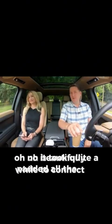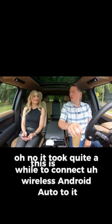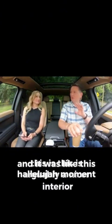The TD6 that they used to have in this, and the full-size Range Rover, and I think it was in the Defender too. What a great engine. That was the quietest diesel I've ever driven. Was that TD6? Now it's gone.